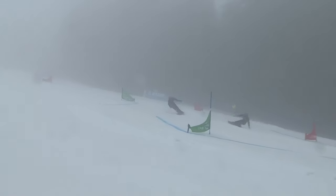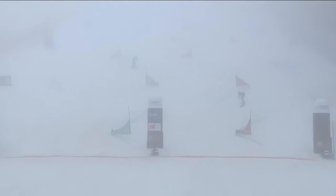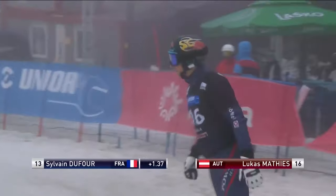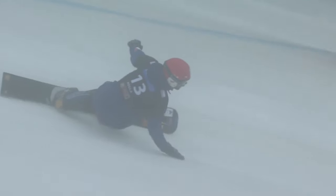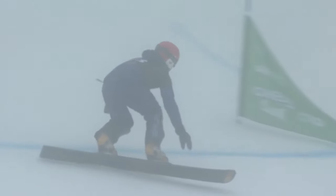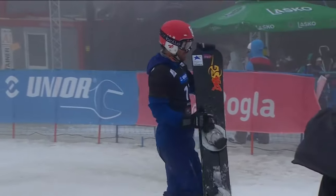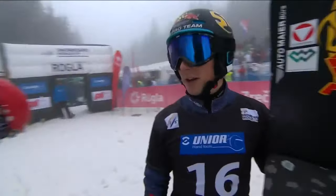See Lucas Matthews running just a little bit wide, and Sylvain Dufour, for me, looking very strong. It's a big mistake there, but we're all still on our feet. And Lucas Matthews takes it by 1.37, so just as I was praising Sylvain Dufour, a big mistake creeps into the run. He just can't get off that, he's stuck on the heel edge there. But he recovered well to stay on course, and it couldn't have been a lot more damage done to the run there. It's going to be tough for Dufour on run two, 1.37 back, but he's still just about in it.